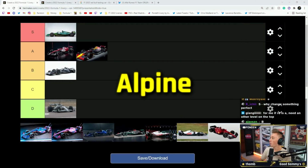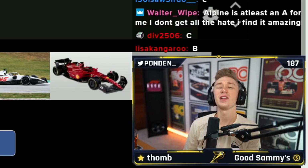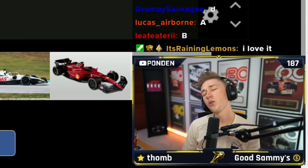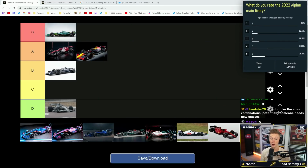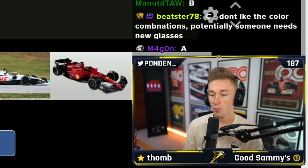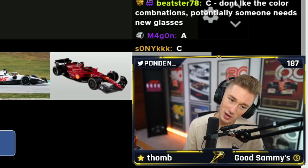We're on to the Alpine liveries. Now, Alpine has 2 liveries. One is for the majority of the season, and one is the pink one that will be used for the first 2 races of the season. Alpine was my favorite livery of 2021. I loved it so much. It was so good. It was S tier. So this year, my standards were very high, and they showed up with essentially the same car, which sounds like a good thing, but they put pink all over it, and it just makes me sad, man. It just makes me sad.